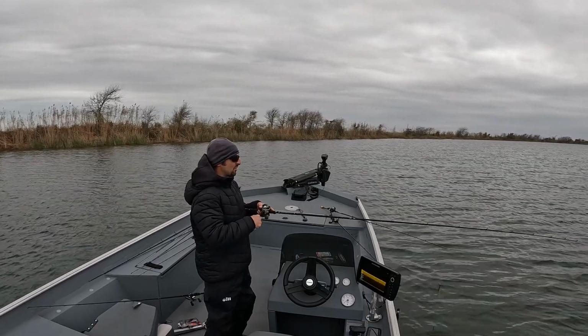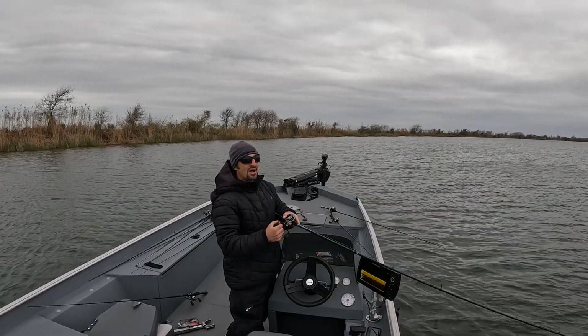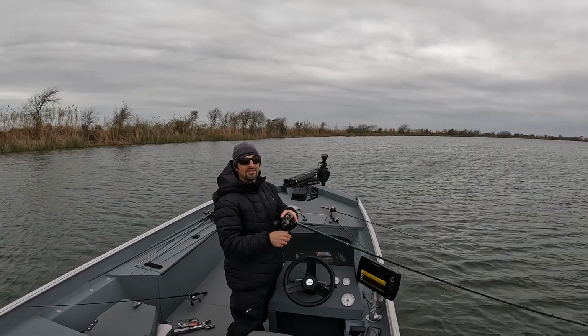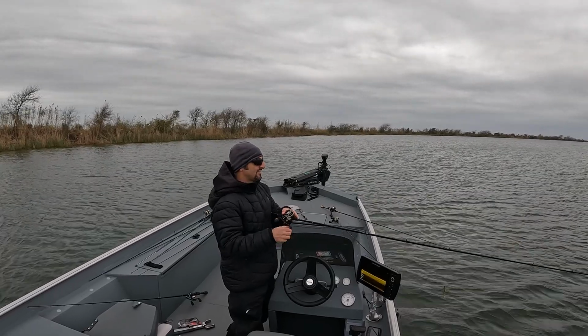Yeah, it's just cold. We're about to call it a day because I am freezing. The wind's blowing probably 30 miles an hour. Gust up to 30, sustained 15, and it's just miserable, folks. It is so cold. Folks at home, I am freezing. That was miserable, but wanted to prove to you that you could get out there and catch some fish even in those less desirable freezing conditions.